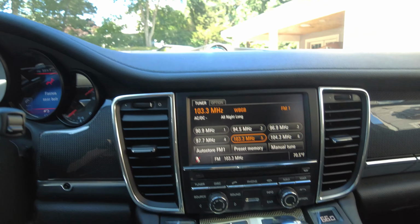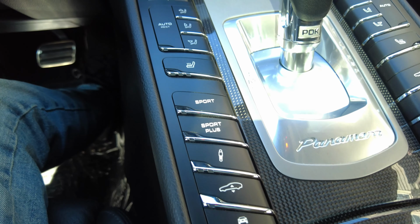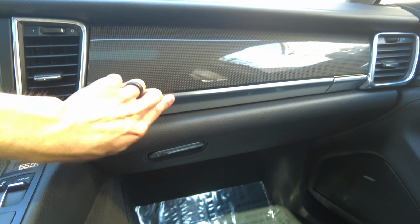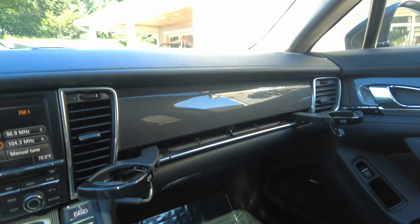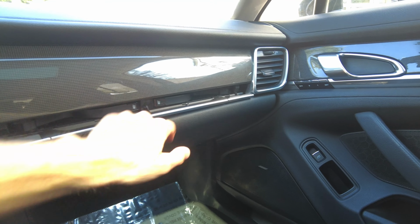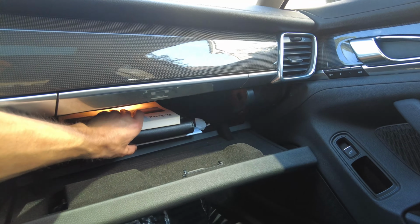Runs beautifully, super smooth. You can see all the buttons present beautifully. Of course, this car has the air suspension package, sport package, sport exhaust. Like I said, so many really nice options on this Panamera. Such a great value. Awesome cup holders. I love the classic design that Porsche has done for a while with those. They work better than you would think as well.